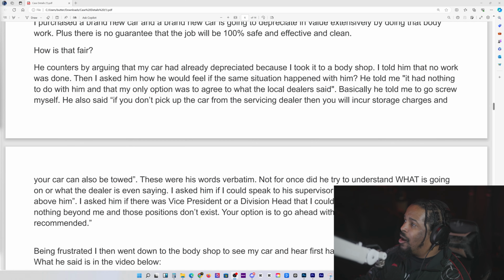And we're supposed to buy a Charger Daytonas that has battery packs in them. He counters by arguing that my car had already depreciated because I took it to a body shop. Which doesn't make any sense, because you can go take it to a body shop and get estimates all the time. That doesn't mean it's gonna report, hey, you got a car report because you got an estimate at a body shop or something. Right. I told him that no work was done.